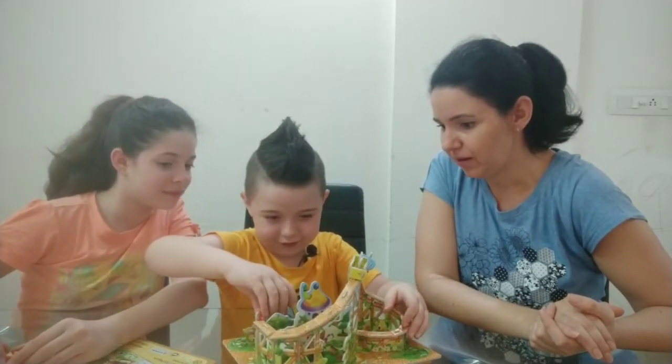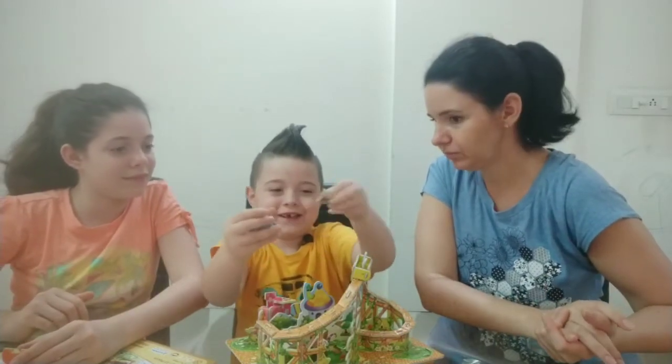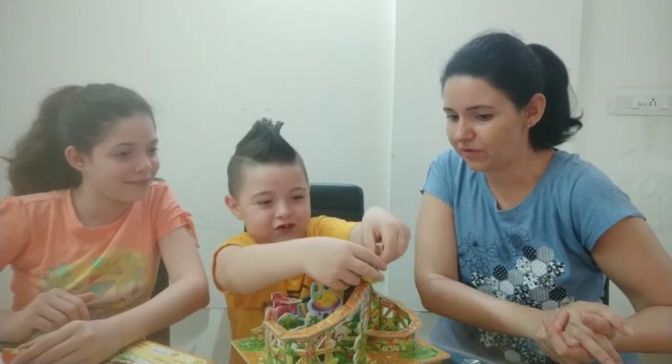Let's put it like that. Wait, how do we put this? You can put that wherever you want, actually. You don't have to put it exactly where we put it. Wait, the kids have to first wave the train. Okay. Yeah.